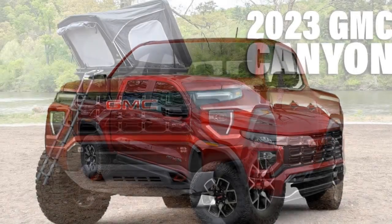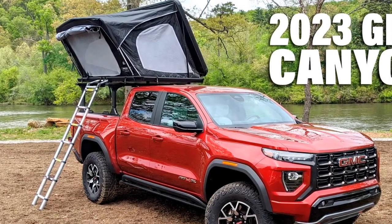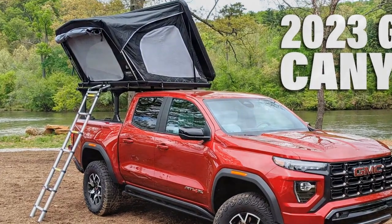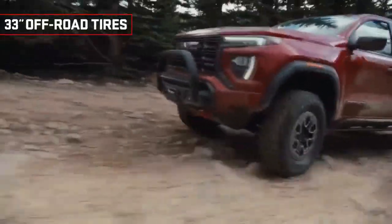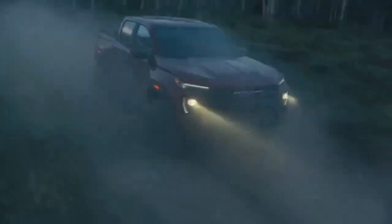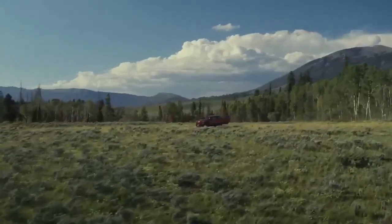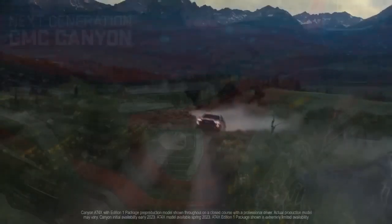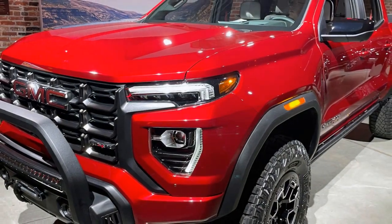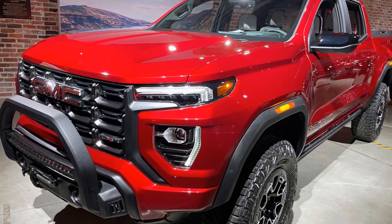2. Powerful engine options. The standard 3.6-liter V6 engine offers plenty of power, while the optional 2.8-liter turbocharged diesel engine provides impressive torque for towing and off-roading. 3. Rugged exterior. The truck's bold and rugged exterior design, complete with dark chrome grille, red recovery hooks, and protective elements like skid plates and rock sliders, not only looks great but also serves a practical purpose.